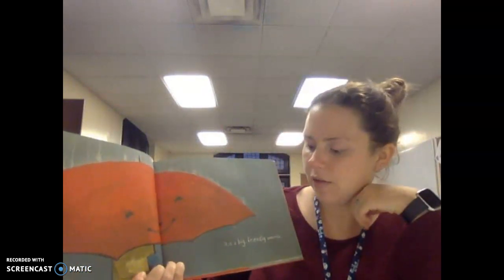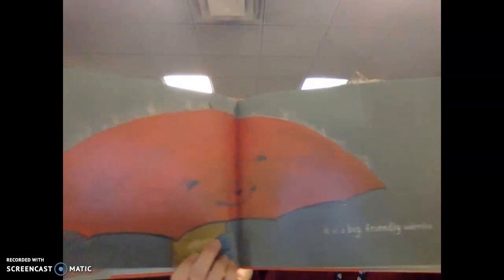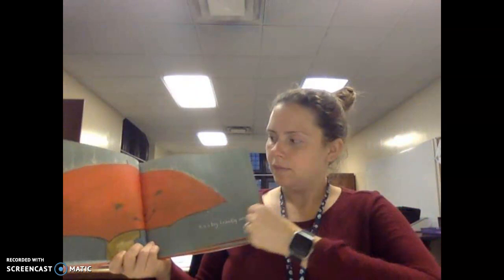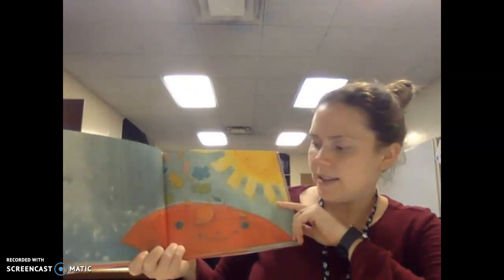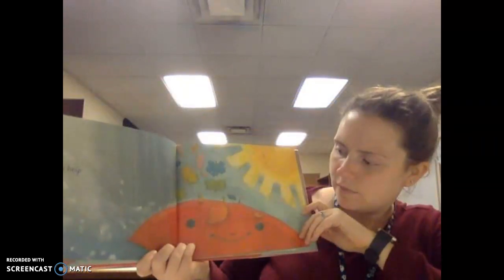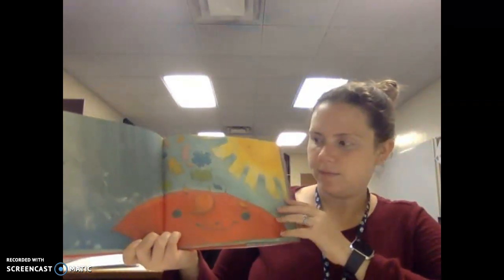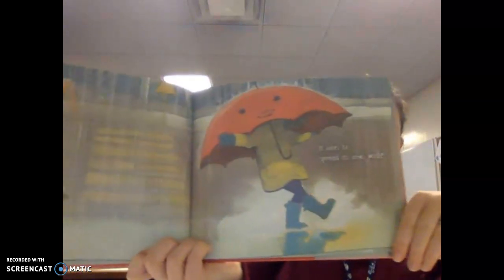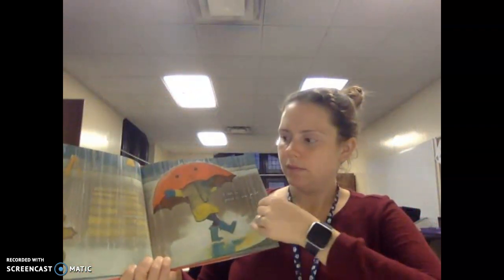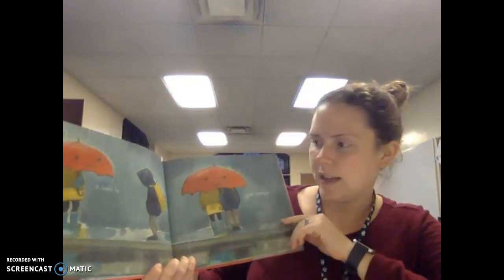He is a big, friendly umbrella. It likes to help. What is it helping with in this picture? It's helping keep the leaves away and the sun and the rain. It likes to spread its arms wide. It loves to give shelter.